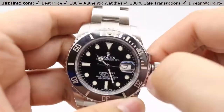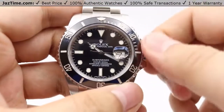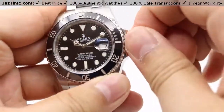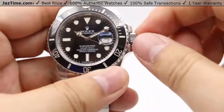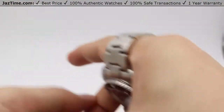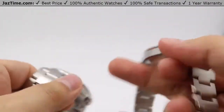Okay, and in the final position, it allows you to adjust the hands bidirectionally, and stops the second hand for precise time setting, such as to an atomic clock online. You can set it down to the exact seconds. Of course, make sure, once again, to screw the crown nice and tight in against the case. Alright, so let's go ahead and move on to the bracelets now.